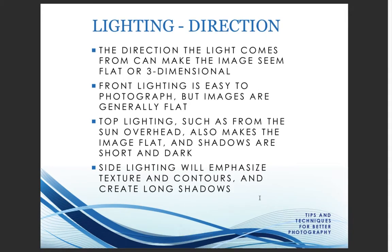All right, so with direction, you really want to be careful with the direction of your lighting because that can make an image look flat or three-dimensional. Front lighting is easy for photography, but it's going to make your images look more flat. And front lighting is just where the light is facing your subject. Top lighting is just like what it says. It's the light coming directly from above onto your subject. It's going to give you shorter shadows, but they will be dark.